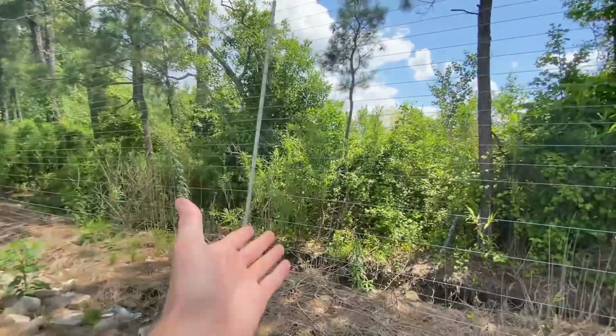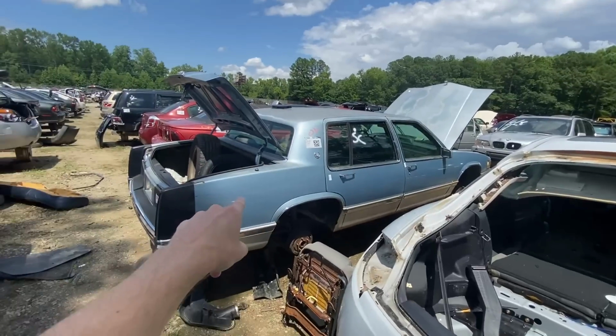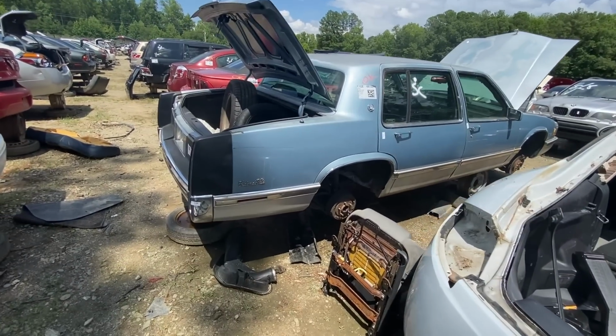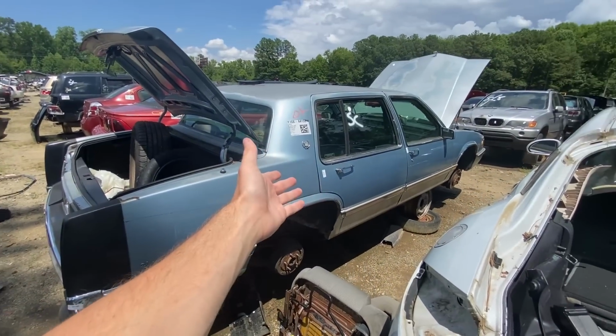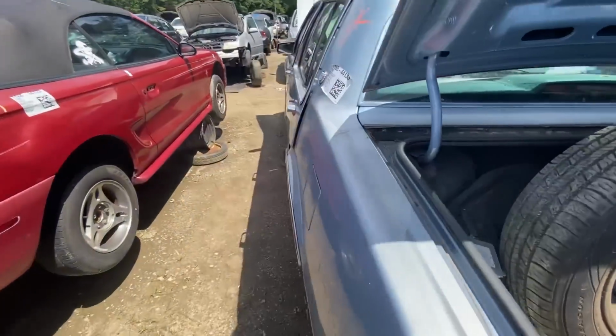Alrighty, y'all. I am in the junkyard now, and I'm right up against the electric fence. My car is right down there. I already went and found it, but I wanted to show y'all this Caddy real quick. Look at this. It's a Sedan DeVille. It's pretty nice, I ain't gonna lie. Certainly no complaints on my behalf, but let's go find the 1999 Camry now, because that's what we're here for.